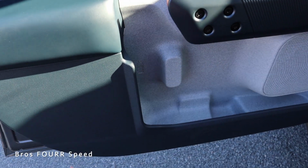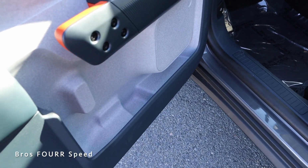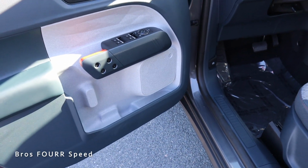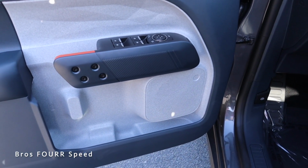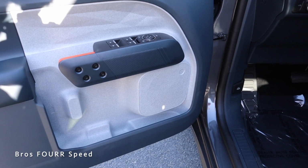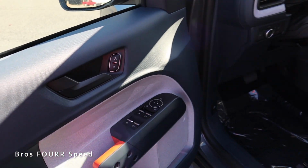You can see that stamped in the back there, so you can place in whatever items you'd like to. You'll see there's plenty of storage space in the rest of the lower section of the door. This truck also has a 6-speaker audio sound system. You'll see all the window controls as well as the side mirror adjustments, along with lock and unlock, and the release handle is finished off in black.